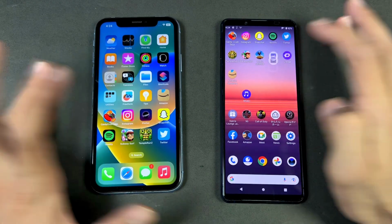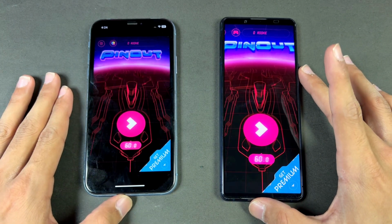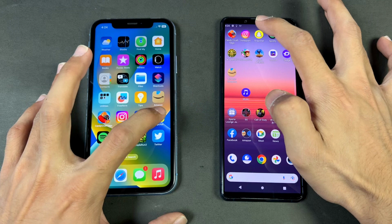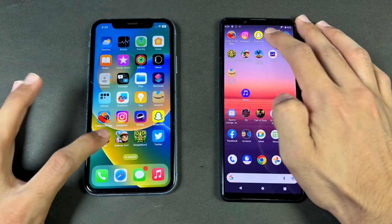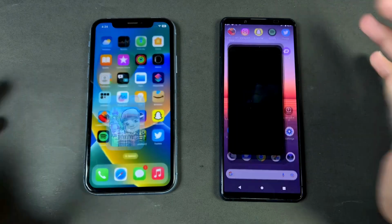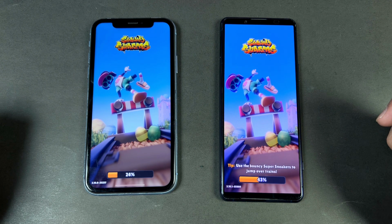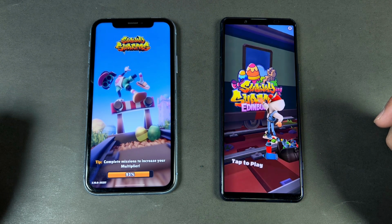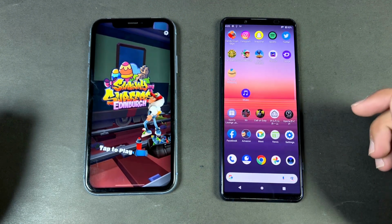Now let's open Spin, and that one is faster, as you can see, on the Sony. Snapchat, again much faster on the Sony. Spotify, faster on the Sony. Subway Surfers, as you can see, Apple A12 and the Snapdragon 865. As you can see, in every single app the Sony is faster.